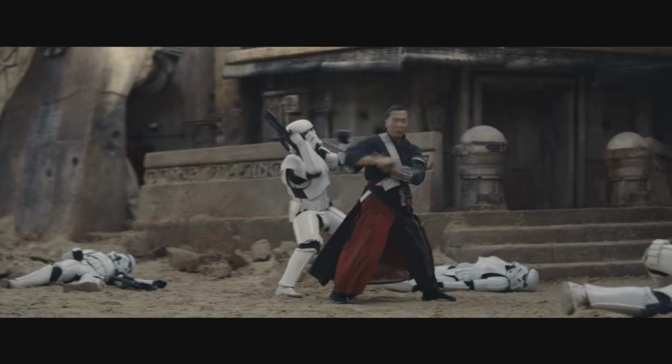Next up, we get a look at this planet that I mentioned before, Iadu I believe it's called. So we got Baze Malbus and we got Chirrut Imwe there just looking upon the Rebels fleet coming in with their X-Wings and their Y-Wings. Here we get another action shot of Chirrut Imwe just beating the crap out of these stormtroopers. Even though he's blind, he could somehow sense them through the Force and dish out a whooping on them.